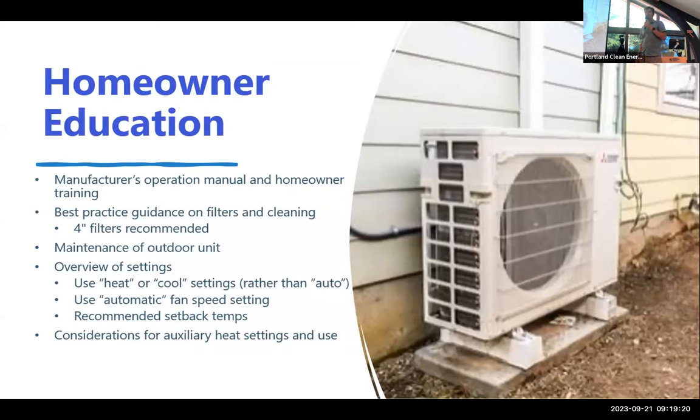Airflow with heat pumps is very, very critical. So keeping the indoor unit and the indoor filters clean and the outdoor unit clean is imperative. We're recommending 4-inch filters because you can get a higher MERV rating without creating too much resistance on the unit. We do understand that in some cases it's not going to work, especially with filter grilles and other things like that.